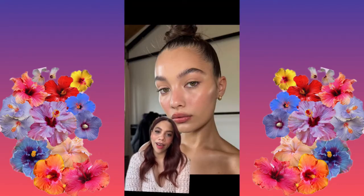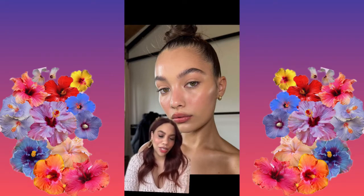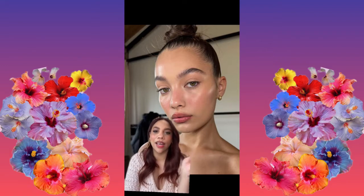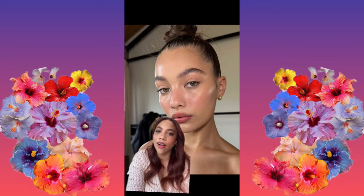Next up, we have something that comes around every summer, which is skincare infused makeup looks. So everyone's moving from foundations to skin tints that have SPF or other skincare elements in them. I personally love this. It's really minimal and easy to pull off in warmer months.